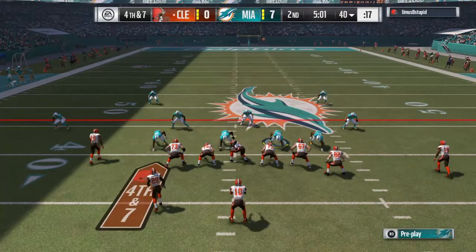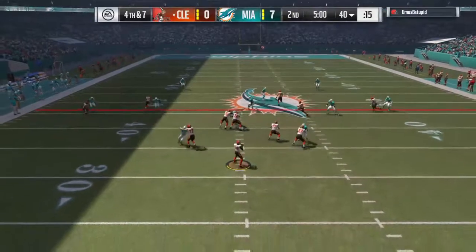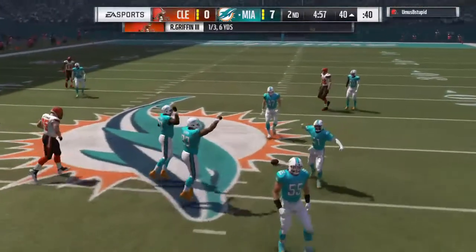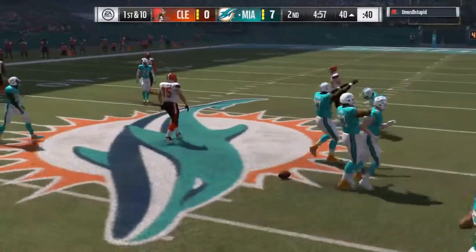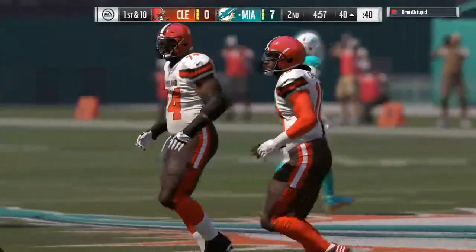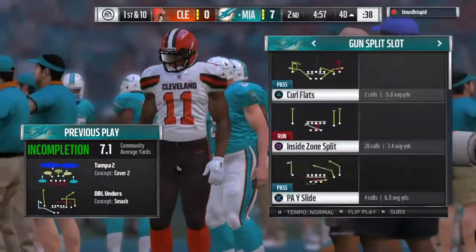They're going to go for it on 4th and 7. They'll indeed go for it with Griffin. And it is incomplete. So certainly an interesting call there to go for it. And the Dolphins get the football in great field position. Out comes the Miami offensive unit now. They get set to take over.